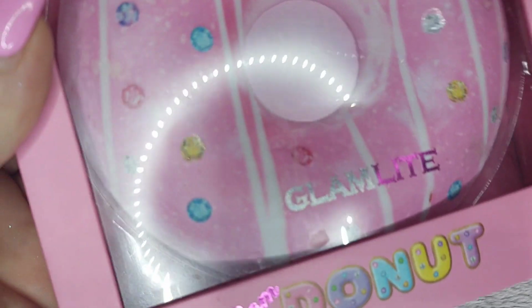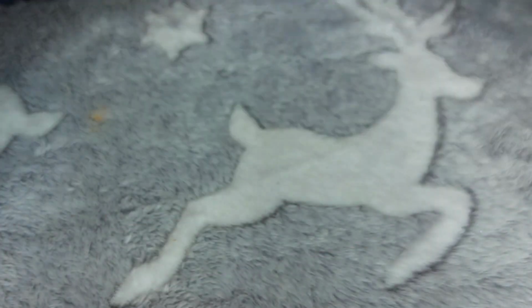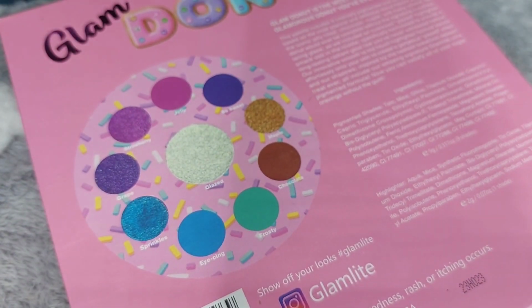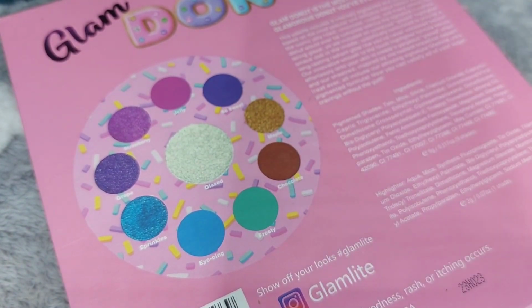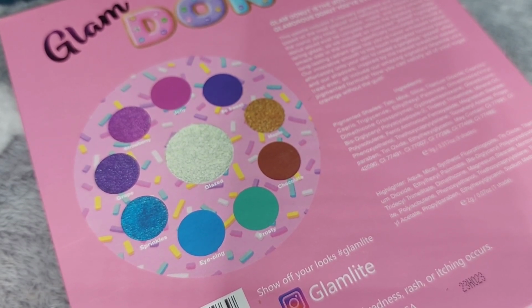I have the Glamlight Glam Donut. This packaging, I mean, it's huge. I'm not going to open it up because it's a pain in the butt to get out of here. And my nails are like, yeah, no. So it's colorful. It's beautiful. But I have Glamlight palettes that I love. And I love Glamlight. I do. They are like an amazing brand.